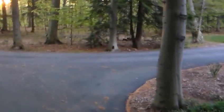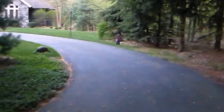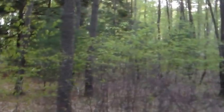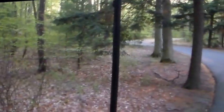We were set up over there by that pine tree. We got our hen and our tom decoy. We had probably 5 or 6 toms across the street, about 100 yards in the morning. They were gobbling all morning and going back and forth. I was calling against a bunch of hens.